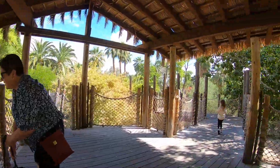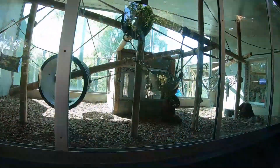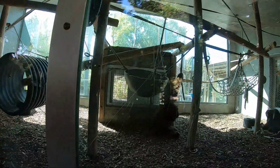Where's the orangutan? Here, orangutan. Which way? This one? Is that a big monkey? Looking at you. I like big monkeys. That's orangutan.